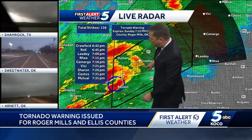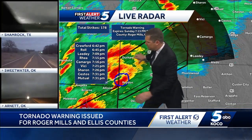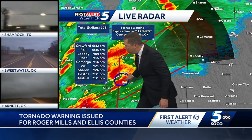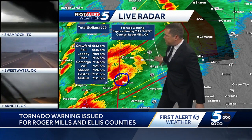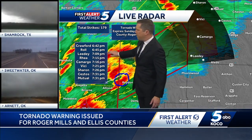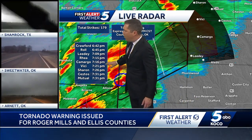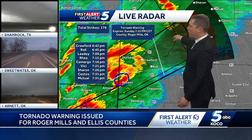So the area that we're watching, with just the upper level winds here, these are all getting stretched out, but it's going to be very close to Rayden right now. I mean, right on the county, right on the state line, literally very close to Rayden. So moving up to the northeast at speeds that feel unheard of this time of the year for severe weather. But we go into Leedy at 7:09, Vici at 7:21, Sharon at 7:26, Mutual at 7:31.